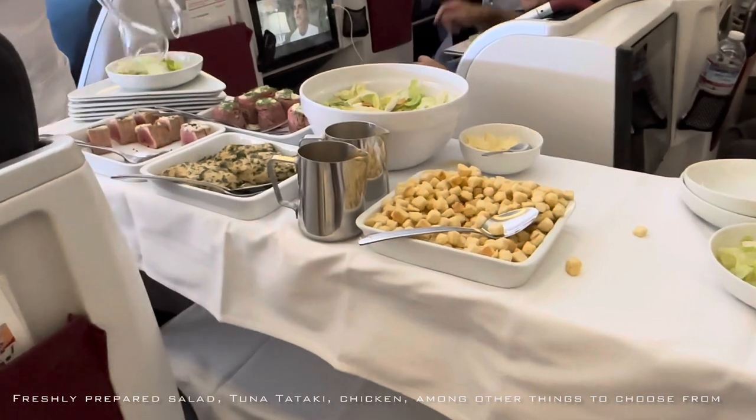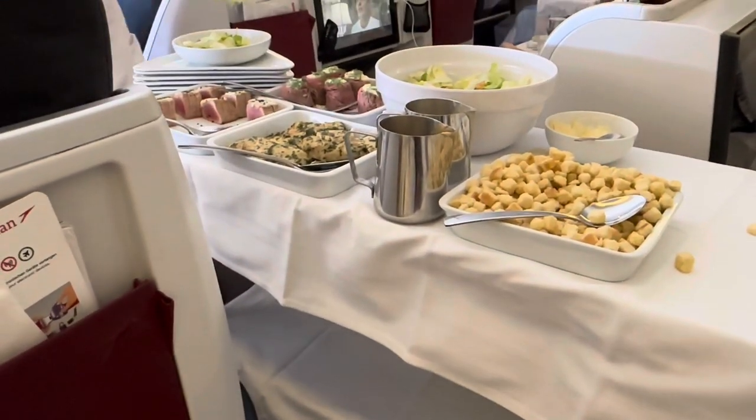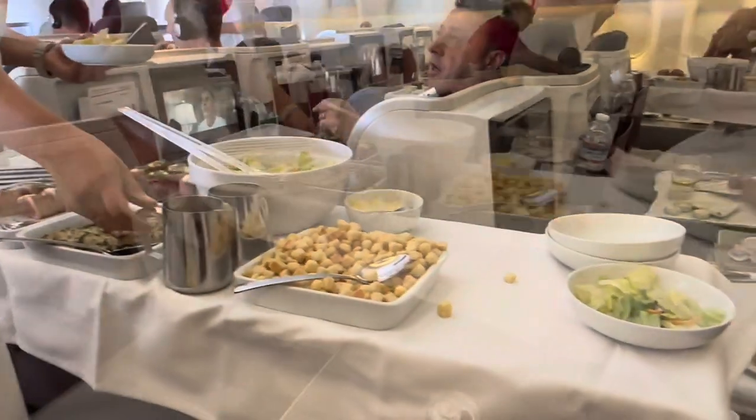It's also nice that they come out with a salad bar and they actually do a seaside preparation. I think that's a really nice touch, regardless of the quality, which by the way was actually pretty good.